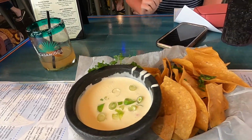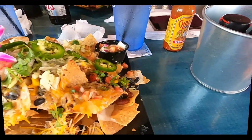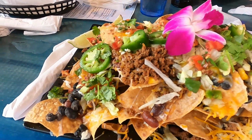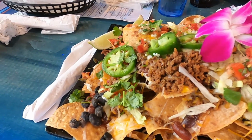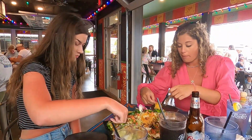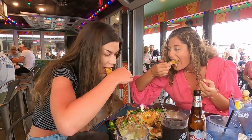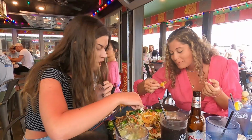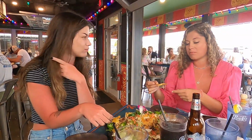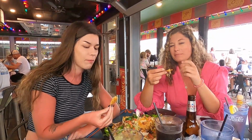Speaking of filling up, check out the queso dip. And these loaded nachos. Chimichanga Llama doesn't roll off the tongue, but the food and the atmosphere definitely make up for the difference.